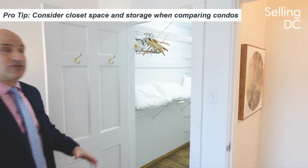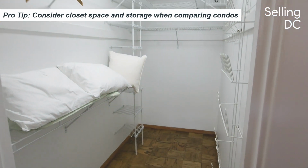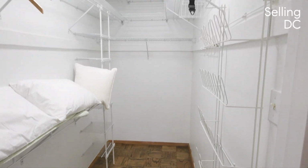As you're comparing condominiums as homes, consider storage space. This one has tremendous storage. Here in the owner's suite, we have a large walk-in closet, which is treated. This allows for tremendous hanging storage as well as for folded storage.